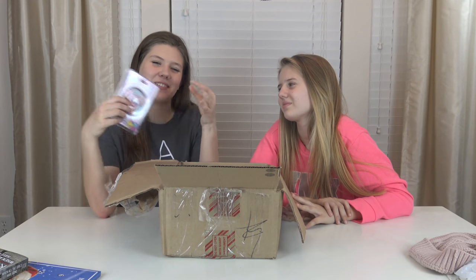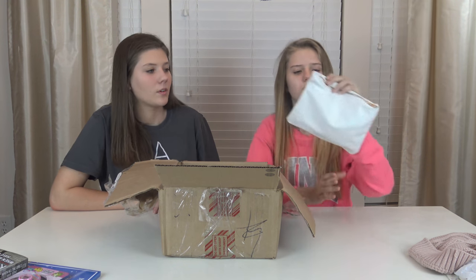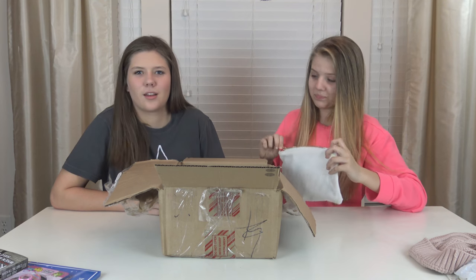Seems cool. So the next thing is this fidget spinner, but it ain't no fidget spinner. It's a fidget spinner that tells the time. It's so cool that it tells time and everything, but it is from Shopkins, so I can't really see a 17-year-old pulling out and playing with this, but it's so cute. I like it. It tells time, so. Next, what is this? Oh, there's something in it? Yeah, it's this adorable pencil pouch. Look how cute that is. It's so cute, I call it.